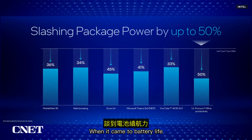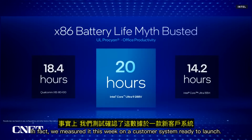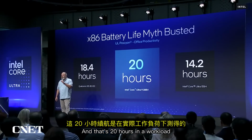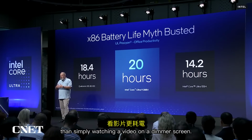When it came to battery life, we pulled out all the stops. Laptops based on Lunar Lake can deliver 20 hours of active and productive battery life. In fact, we measured it this week on a customer system ready to launch, and that's 20 hours in a workload that is much more demanding than simply watching a video on a dimmer screen.